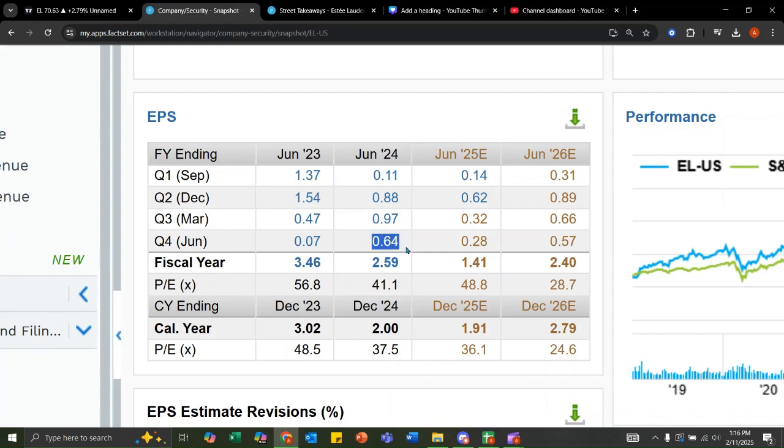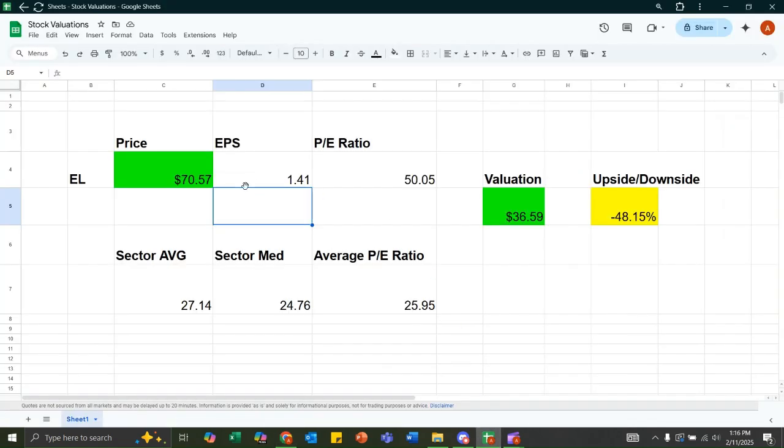I could also use the 0.64 estimate here for their most recent quarter and go with that. And actually, 0.62 would be their most recent quarter. So realistically, because we're halfway through, this would be the most accurate number. This is the most recent report, this 0.62. So if we put that in here and we look, we're seeing an even worse downside. This is probably the most up-to-date EPS, not including their current negative EPS. So overall, is there a 77% downside here? Possibly. Based on the way they've been performing, it wouldn't shock me.